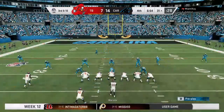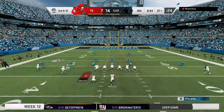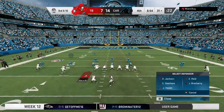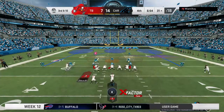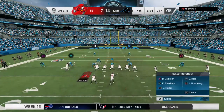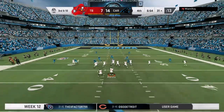Here comes the seventh play now of this drive as this is 3rd and 10. No gain on this.